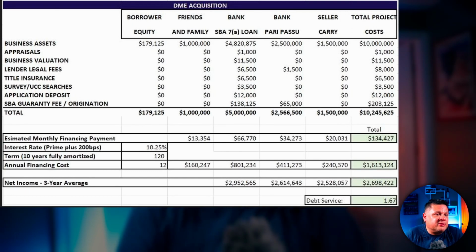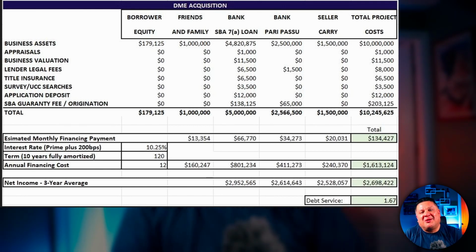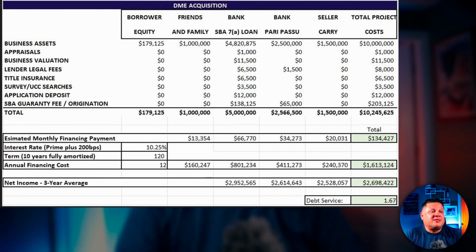Now, if you look down at the bottom right-hand corner of the table, the debt service coverage ratio is 1.67. It would actually be higher once that contribution of the family and friends is finalized, where I want to see the letter that says we're giving you this money. Until I see that letter, I have to include it in the capital stack. But without that $13,000 a month or the $160,000 a year, that number is going to go up quite a bit. So it's even going to be a much stronger transaction, because for every dollar of debt the business has, it's earning $1.67. That's pretty healthy.